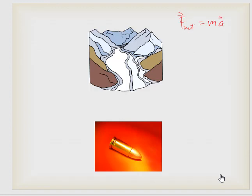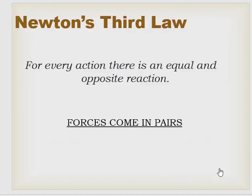The equation F net equals ma has these consequences. Something very massive, meaning high mass, like a glacier, that's changing in speed very slowly, meaning low acceleration, can still have a great force. Likewise, something very small, low mass, that's changing speed very quickly, meaning high acceleration, like a bullet, can still have a great force because of this equation. For Newton's third law, it says that for every action, there is always an equal and opposite reaction. So forces come in pairs.